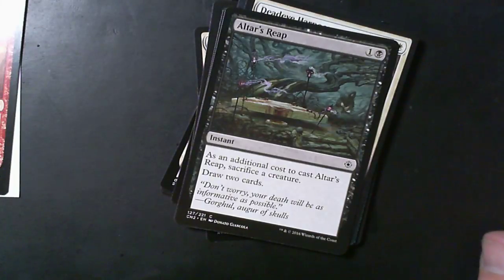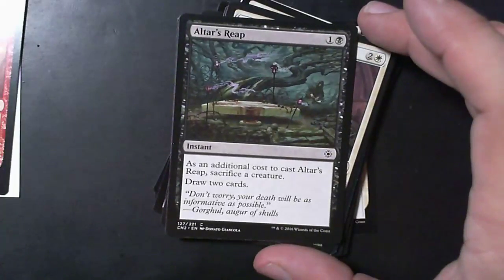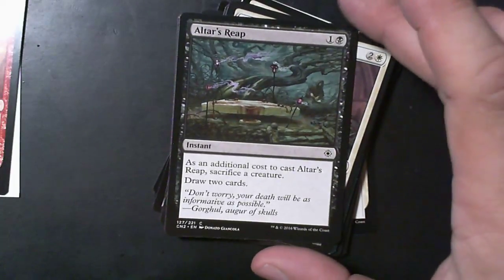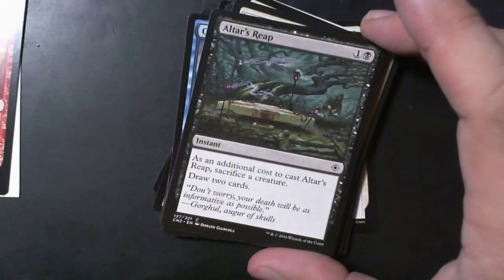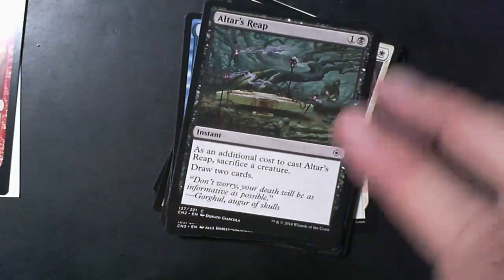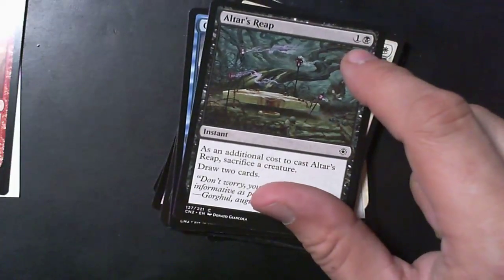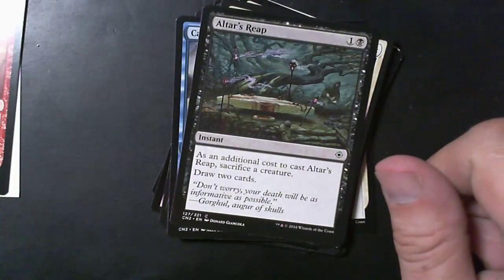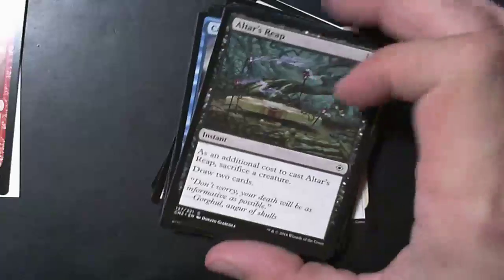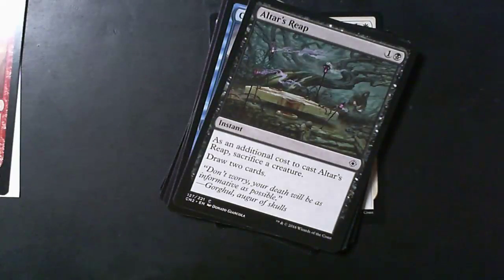Altar's Reap. Ooh, look at that. That's badass. Let's see. As an additional cost to cast Altar's Reap, sacrifice a creature, draw two cards. So I have to sacrifice a creature and play a one land and one dark. That kind of sucks. Especially since there are other cards I found that work better.